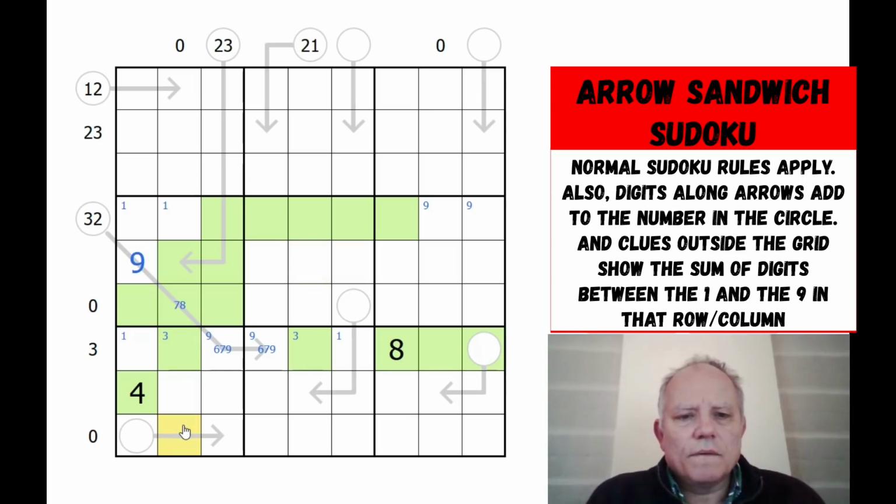Well, this cell is an intersection between 2 0 clues, and it's right in the middle of a box. So if that was a 1 or 9, this 0 clue says it would need a 1 or 9 on either side, but this 0 clue said it would need a 1 or 9 there, and that's too many, so this one can't be. And now this one's isolated in its column, and that can't be a 1 or 9. This one's isolated in its 0 row, so that can't be.